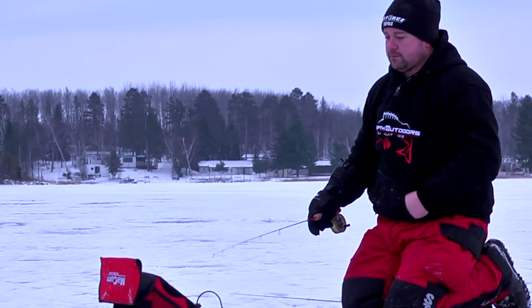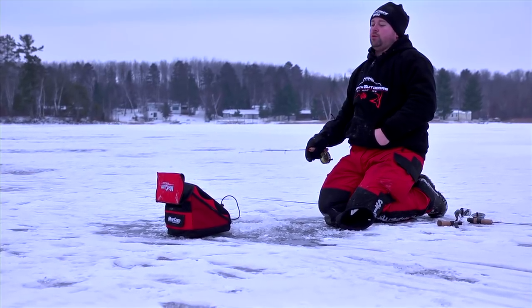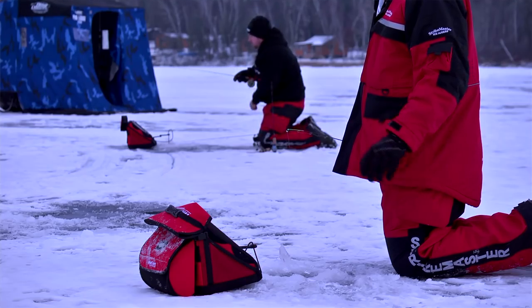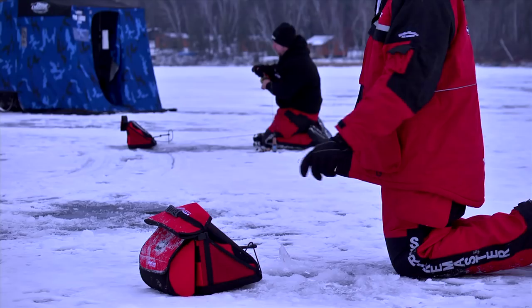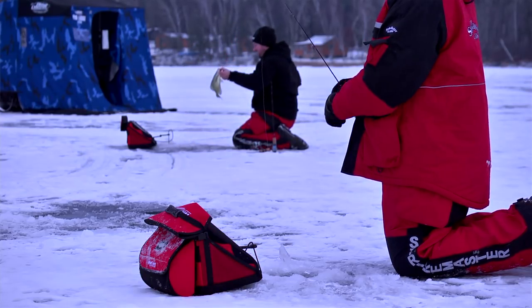You still got them on your flasher there? Yeah. But there was three of them that literally swam in all at once and all charged it at once. They come in up off the bottom or they come bottom in? Bottom. Gotcha. Here we go. Oh, you got him, Joel. And yes, you are my type. Nice. She's just your type, Joel.